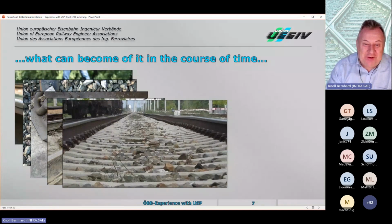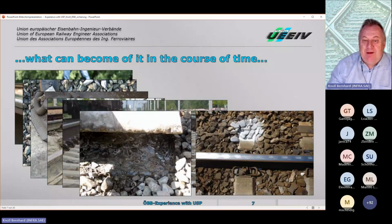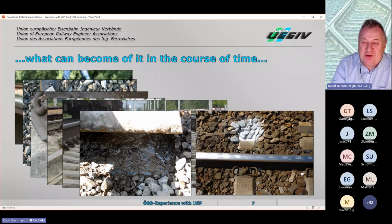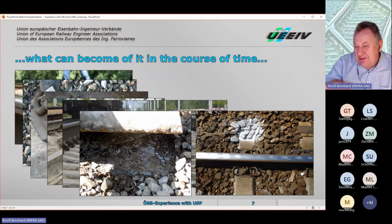Finally, track geometry, not only in the alignment, but also in the vertical plane, can become quite difficult over time. More or less, as we have already seen in a picture, the destruction of the ballast stones because of the high frequency dynamic loads, vertical loads, destroying the weak ballast stones, starting to get some corrugation on the rails.